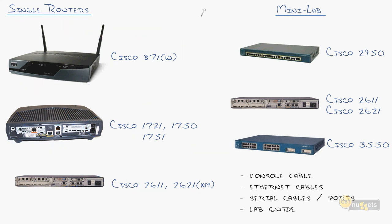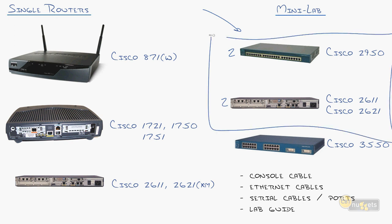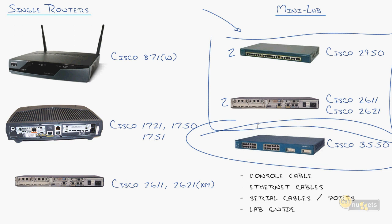Now on the right-hand side, I've got the mini lab. If I were putting this together like a fast food order, I would say grab 2 of these and 2 of these right there. That's your mini lab. This guy down at the bottom, the 3550, is just the most amazing switch because it's dropped in price significantly. It's 100 megabits per second, and everybody's going gigabit and saying, oh, we don't want 100 meg anymore, so you can get these pretty cheap.